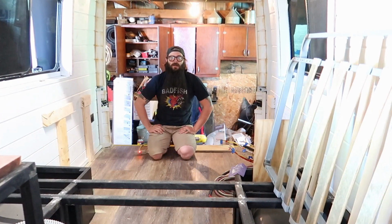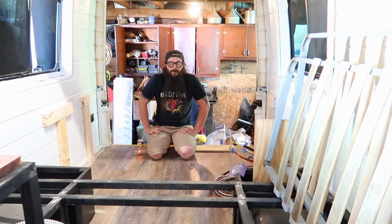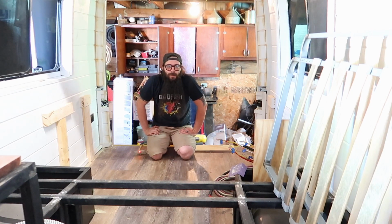Okay, now that I know they all fit, I'm gonna give them a nice sand and get them ready so that they can be painted. It's looking like something.